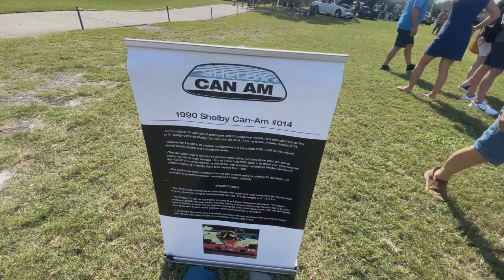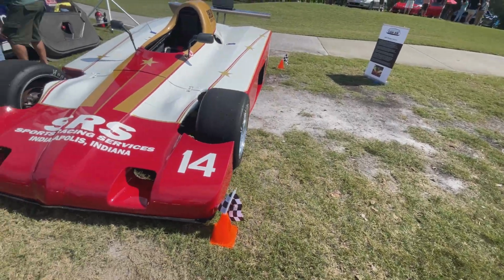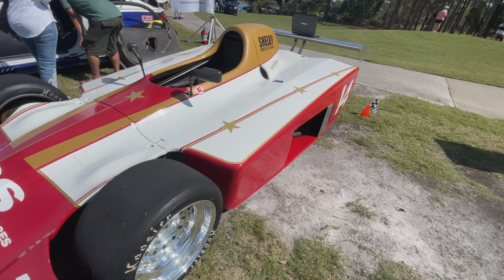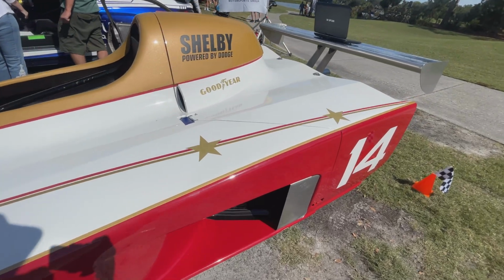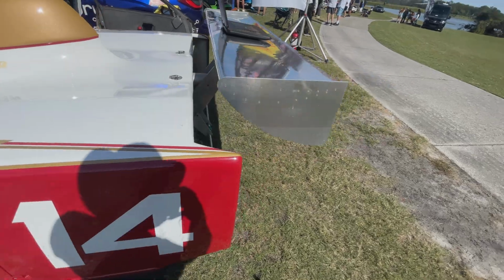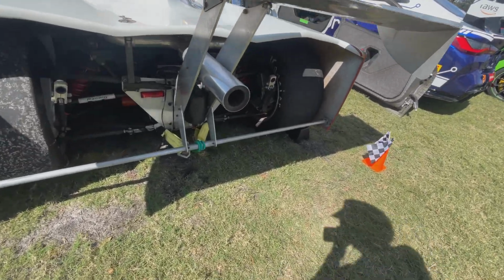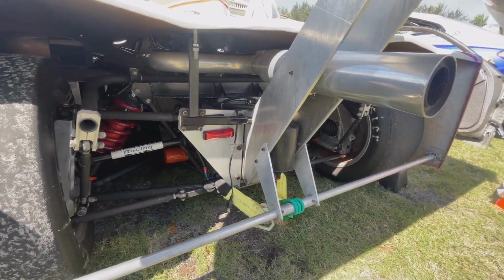Shelby Can-Am 1990. This is the Model 14. Back in the day, over 30 years ago, SCCA decided this was a good spec car to have. It had a 3.3 engine, prepared by Shelby, about 250 horses. That's all you need, because this is less than 2,000 pounds. Less than a Miata. You can see the double wishbone suspension.